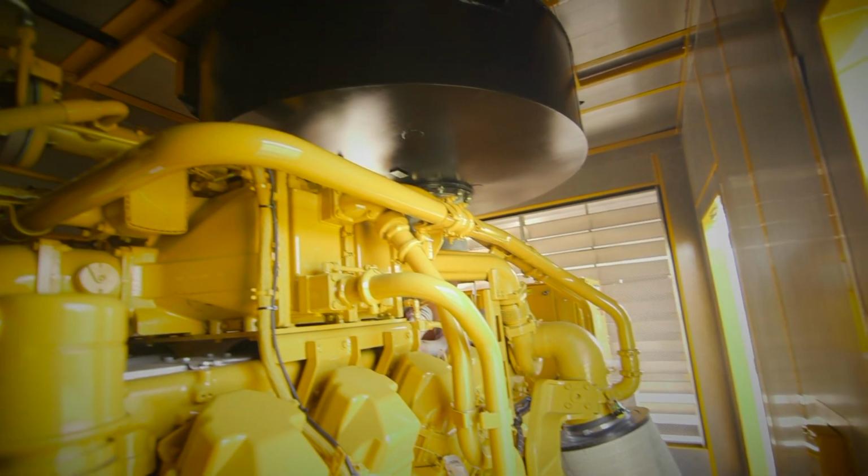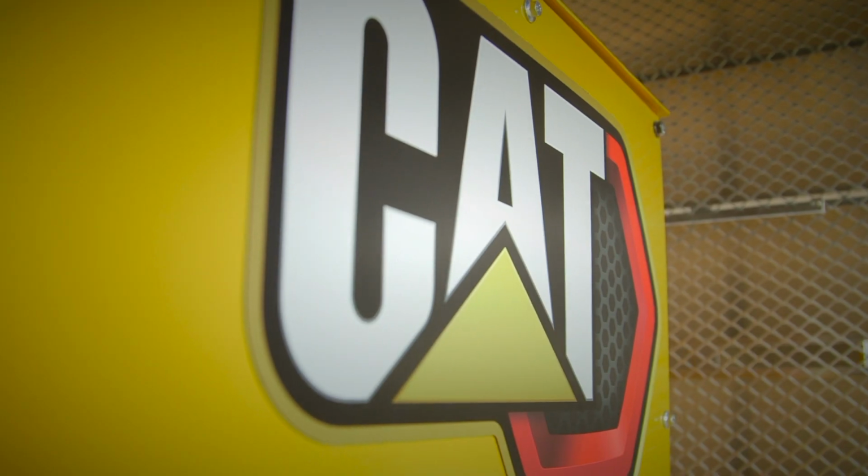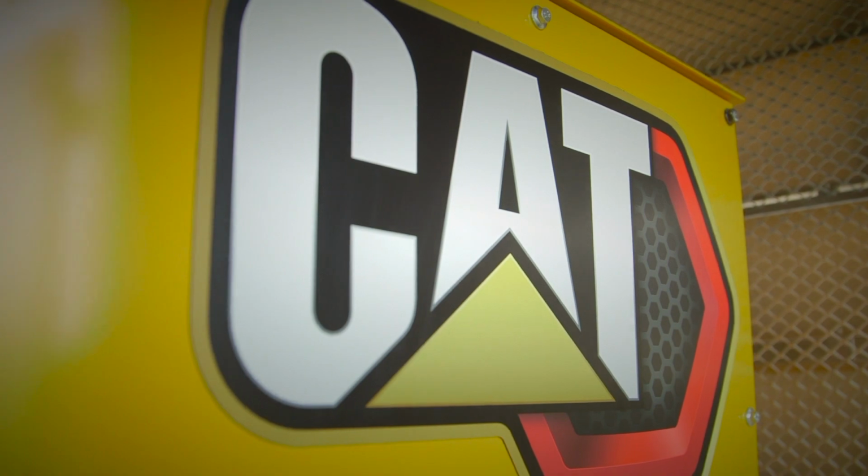100% load steps are difficult for gas gen sets typically because it'll end up shutting the engine down. This product was developed so that it could still continue running and be able to take on additional load steps after that dump and continue to supply power.